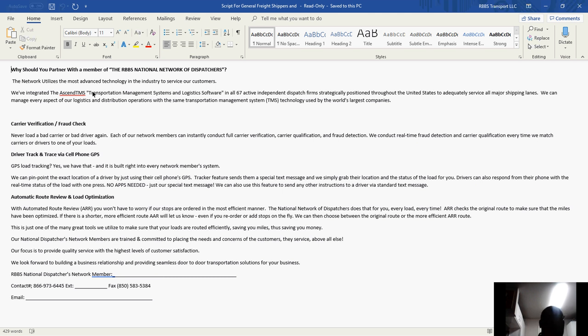Okay? So, when you call them up, you're either going to copy and paste this and send it to them. Based on how it reads, it says, "Why should you partner with a member, or you can say partner with your firm, a member of the RBBS National Network of Dispatchers?" Or you can change that to National Network of Dispatchers and Freight Brokers. You understand? Because you want to let them know that you are a freight broker. Or you can just take off the dispatchers and say National Network of Freight Brokers.